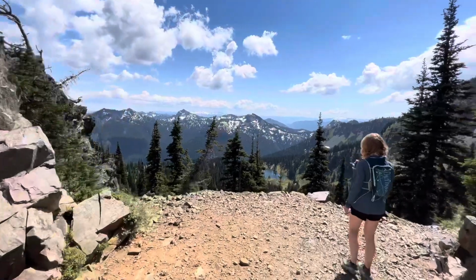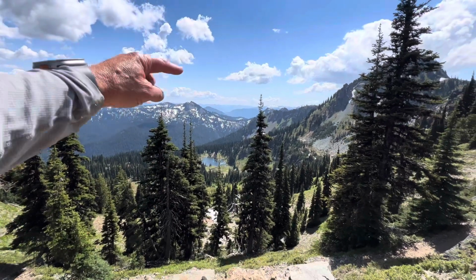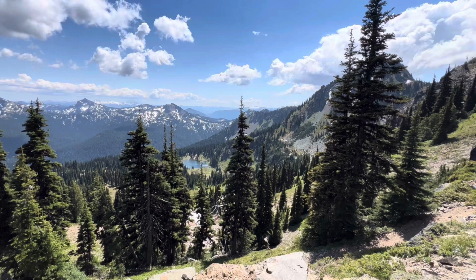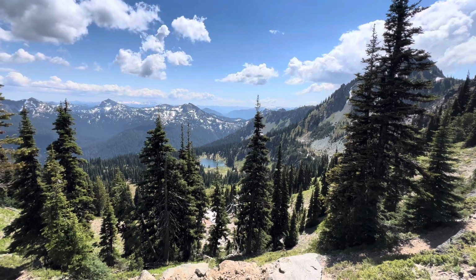We just popped through Sourdough Gap. So we're looking down at Sheep Lake, and right out there is Chinook Pass. So it'll be a nice day to do a point-to-point hike if we had 2 cars, but Rebecca doesn't drive yet.